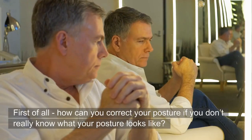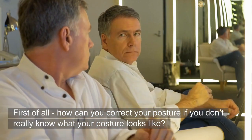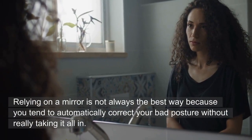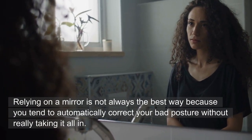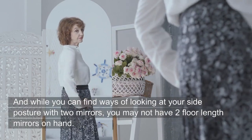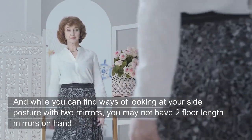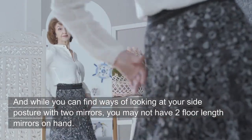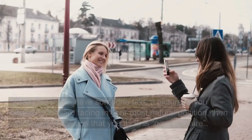Tip number 1, take a picture. First of all, how can you correct your posture if you don't really know what your posture looks like? Relying on a mirror is not always the best way because you tend to automatically correct your bad posture without really taking it all in. And while you can find ways of looking at your side posture with 2 mirrors, you may not have 2 floor-length mirrors on hand. So, get a baseline.